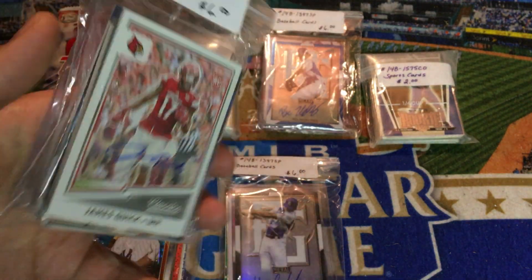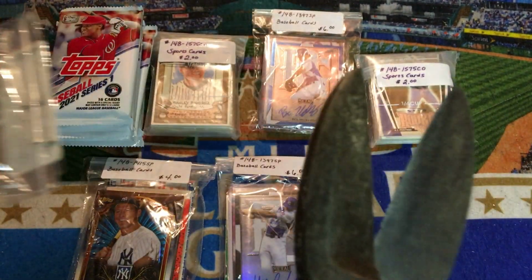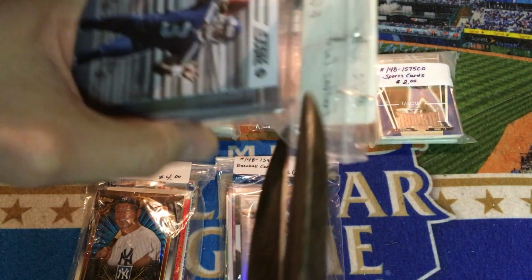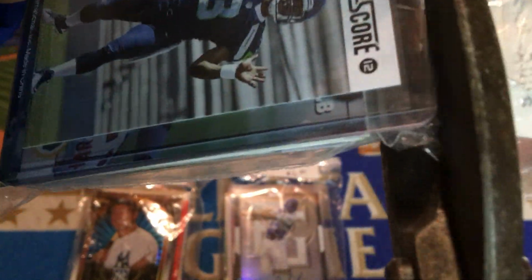These were $6. This was the only group of football cards I got. I have these enormously large scissors. Looks like I'm about to trim the hedges. If they'll even cut it here. There we go. This was the only group of football cards I got for $6. I'm assuming it's just going to be a bunch of junk in the middle.